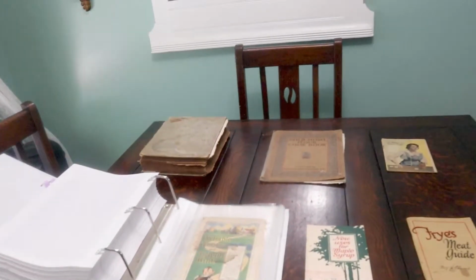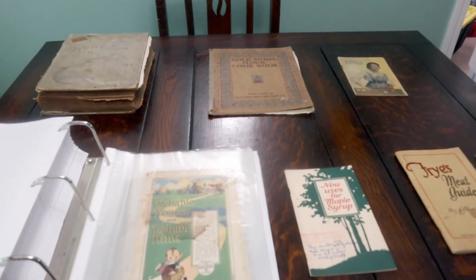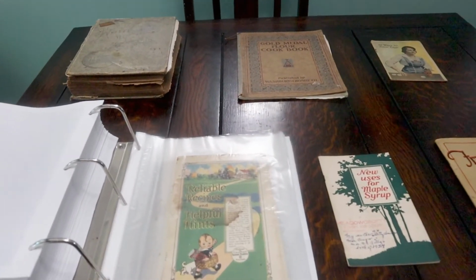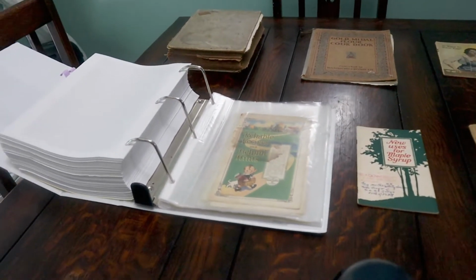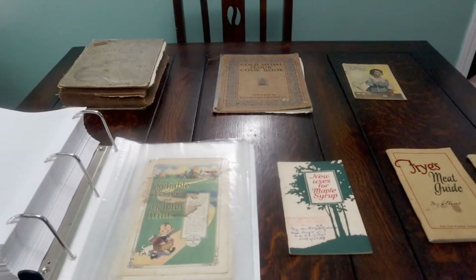And I thought today we would do something a little bit different. I thought we would go over my vintage cookbook collection and then I could talk a little bit about how I acquired these books and where you might be able to acquire some vintage cookbooks if you want to build a collection. So what I've got in front of me is I've gone through all my books and I organized them by decade.